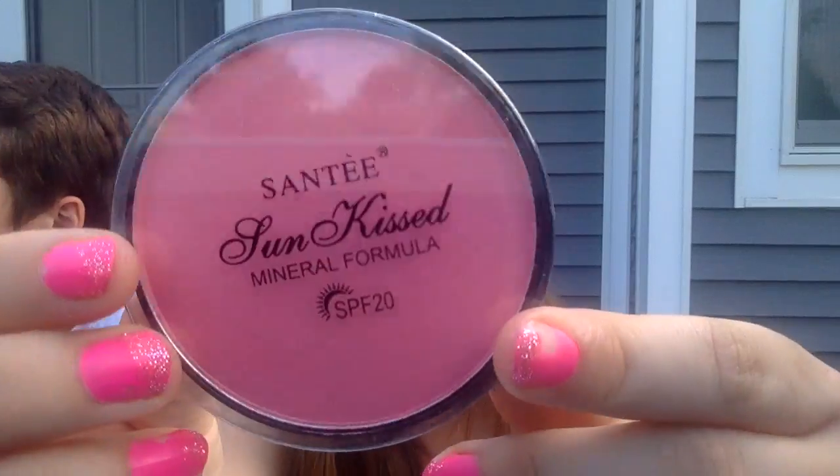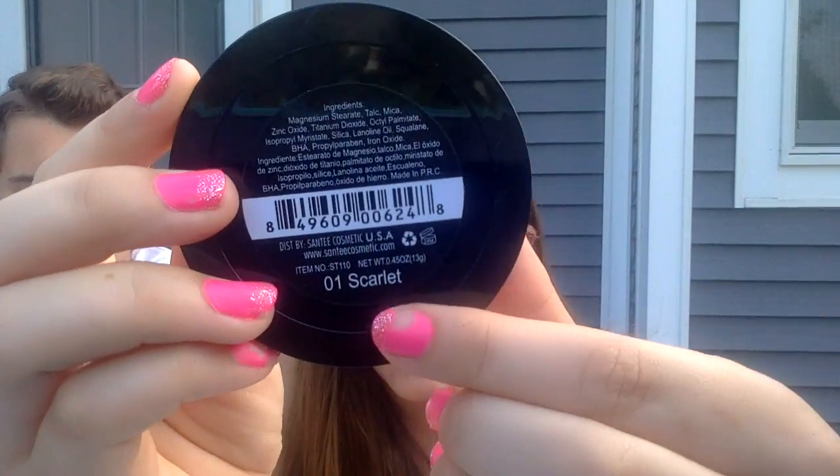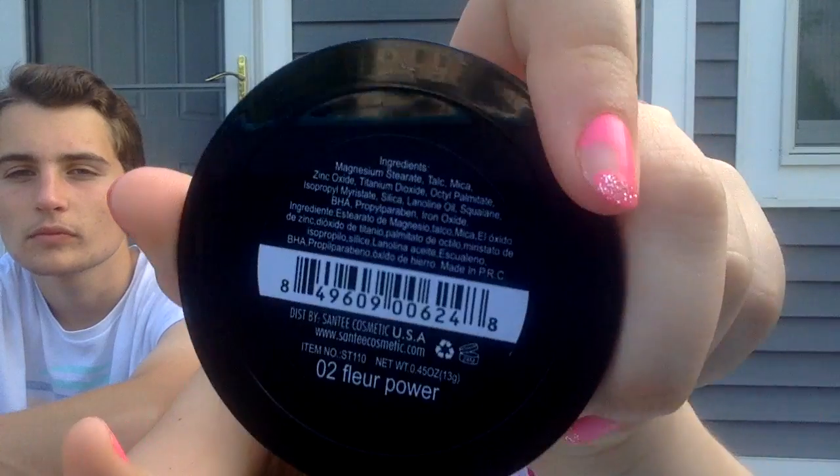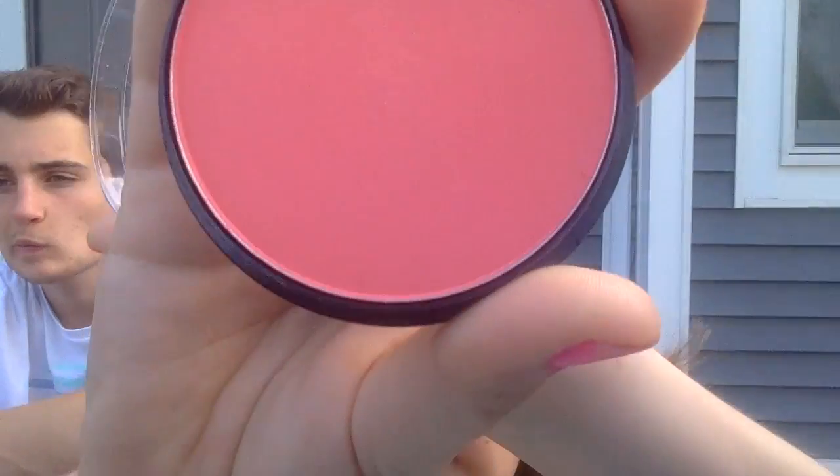I got the Santi Sun-Kissed Mineral Formula in SPF 20, and this one is number 1 in Scarlet, says it right there. And this color is a really pretty sort of hot pink. It doesn't come with a mirror, unfortunately, but whatever. The next color is Fleur Power. That's number 2. And this one's more of like an orangey coral pink. It's not really showing the color. Actually, it's pretty well showing the color. It's more of a corally color.